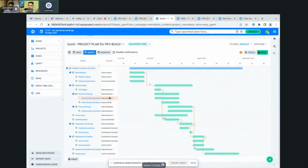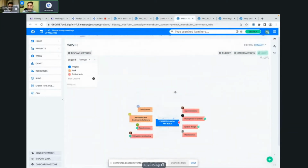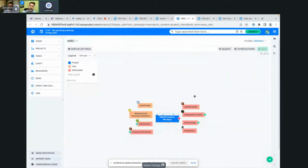So I can manage the whole project and see what the delays are and what the things are that are coming up next. The next thing is WBS. I'm very sure that everybody here knows what it is. For those who don't know, it's work breakdown structure, where you have in the center the main project, and then you have the supportive tasks that would help you eventually end up with a successful project itself.